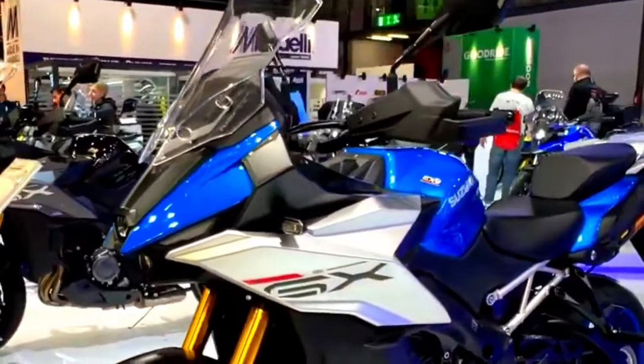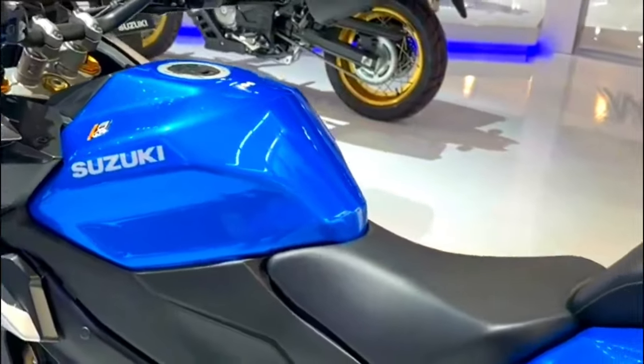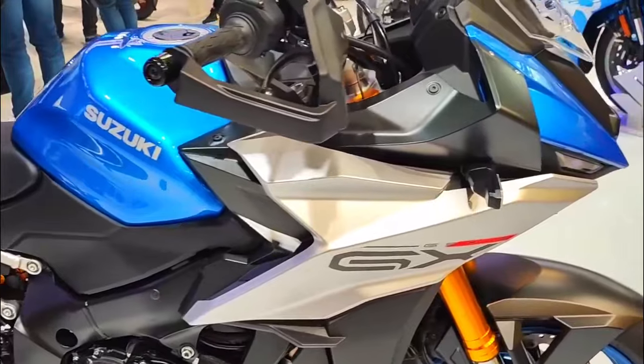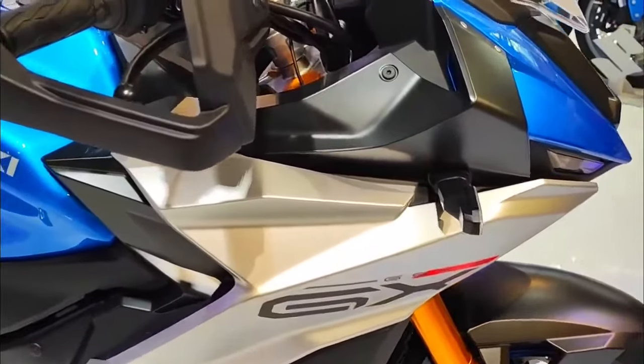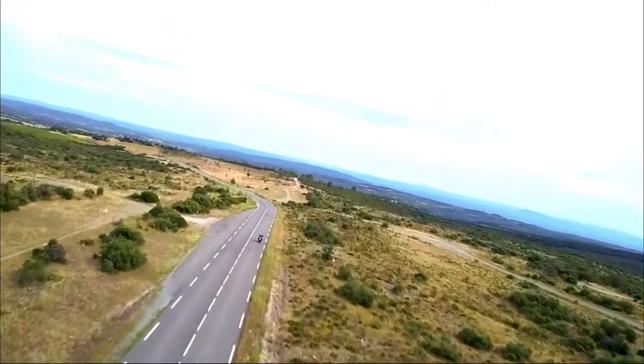Overall, the 2024 Suzuki GSX-S1000GX is a great choice for a powerful and stylish naked motorcycle. It has a great engine, a comfortable riding position, and a variety of features that make it a great bike for both street and track riding.